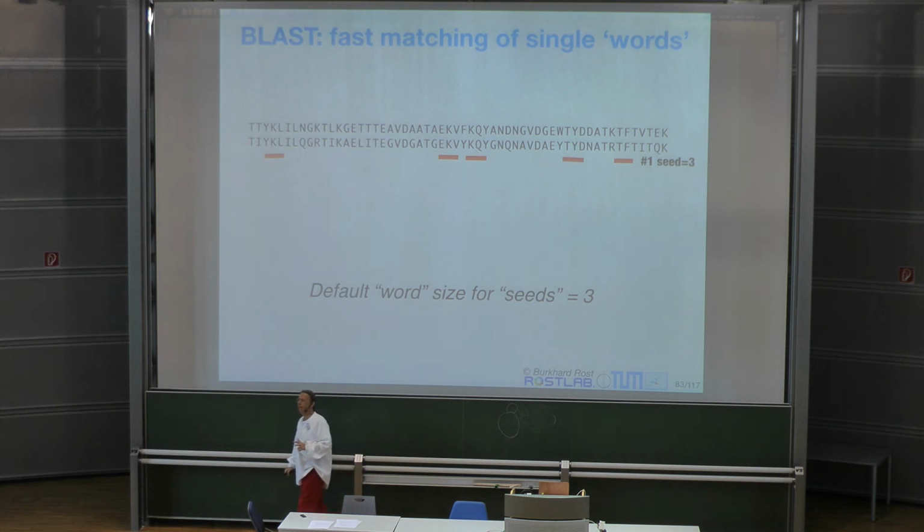Just a question. Like you said, over time the database size increases. Do the previous records change as well? So the question is, I said that the database is increasing, so we are now at 111 million. Do previous records change? Sometimes yes, because sometimes people find out that there were mistakes in the sequences before, but that is the exception. Mostly there are just new ones added, at least on the level of sequence. For annotation it's slightly different.